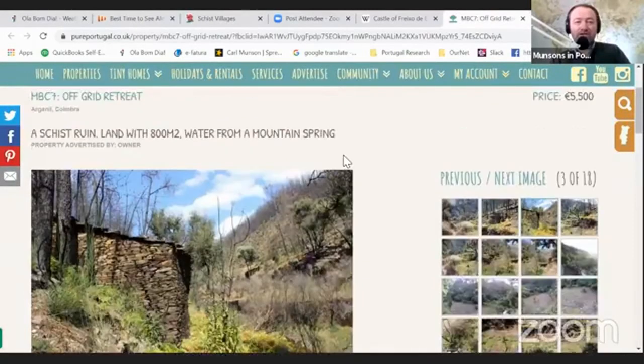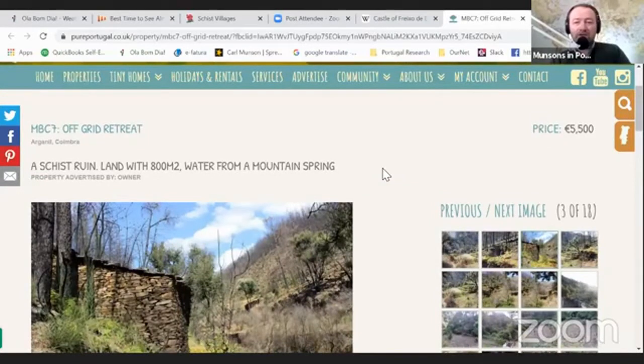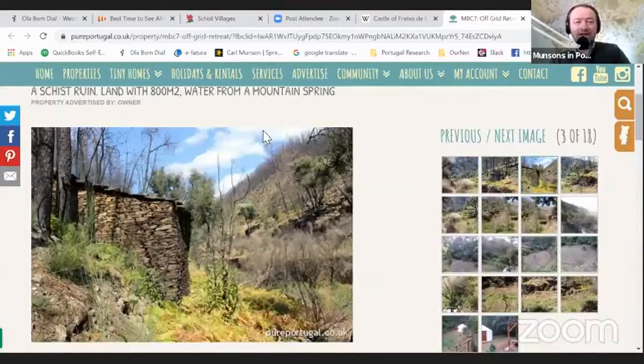And we will now look at the Casa do Dia, the property today, which I'll just do the reveal on the price now, because it's an incredible price of €5,500. Can you believe? A schist ruin with 800 square meters with your own water from a mountain spring. Look at that delightful place there.